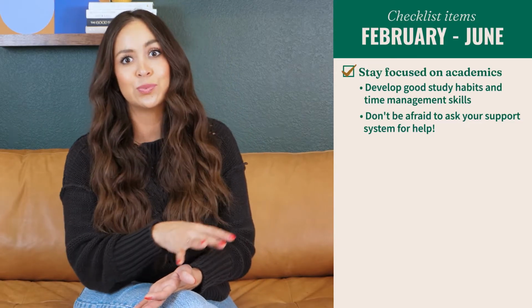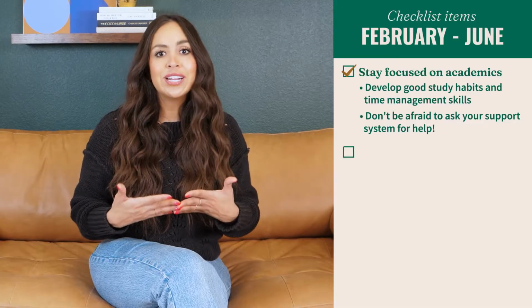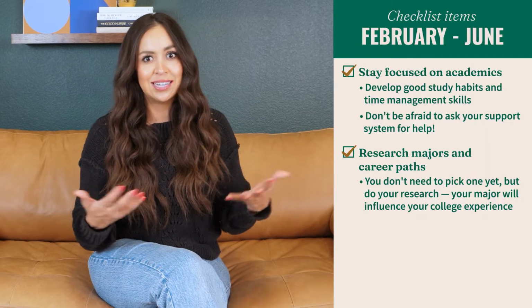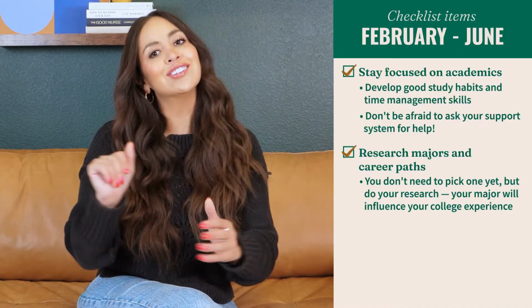Your academics play a huge role in college admissions, and junior year grades are often the most recent ones that the colleges will see. Even though you can apply to college without having a major picked out, you really want to take the time to research different majors and see which career paths that could lead you to. Give this aspect as much attention as you do to researching the actual college because your major will play a huge role in your college experience. The more informed you are, the better equipped you'll be to make a decision that sets you up for success in your academic and professional future. If you're not sure where to start, I also have an entire video just dedicated to that.